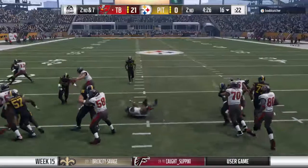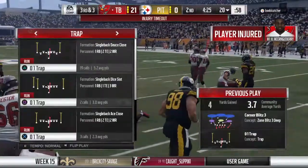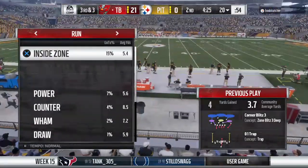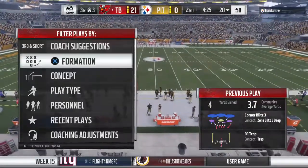Now a handoff here to his running back. And he finds enough of an opening to get this one back up to his 20. Now we're going to get a timeout. Appears we've got an injured Buccaneer. While the training staff takes a peek, we'll take a break.